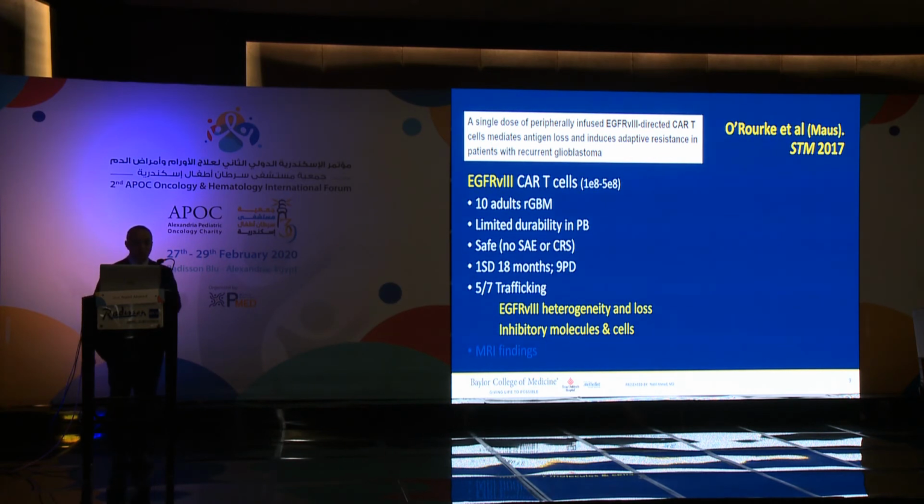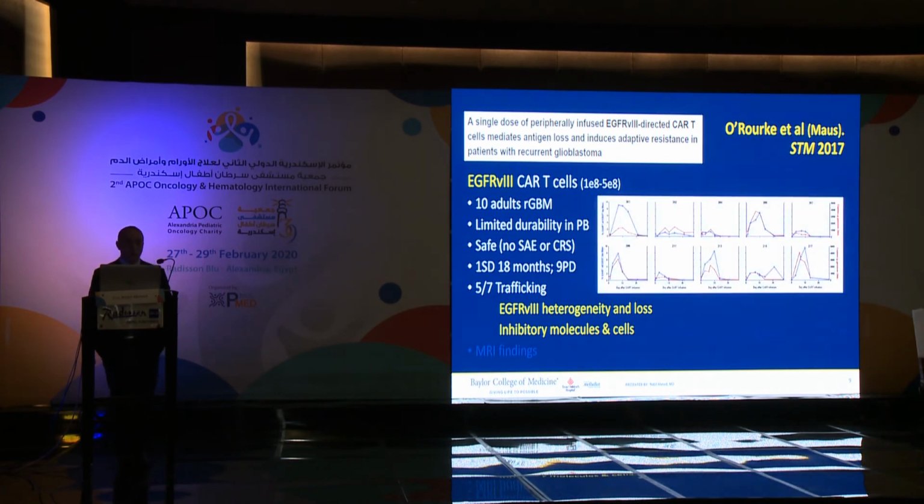She infused 10 adults and similarly showed no severe adverse events, and some data about positive trafficking into the tumors; when the tumors were taken out, she described some inhibitory molecules, as I will show below. So although the trial looked like it is not showing anti-tumor efficacy, we learned quite a bit, and it was very reminiscent of our trials. I think you'll find this curve very reminiscent of the previous curve, with very poor expansion and very poor persistence.